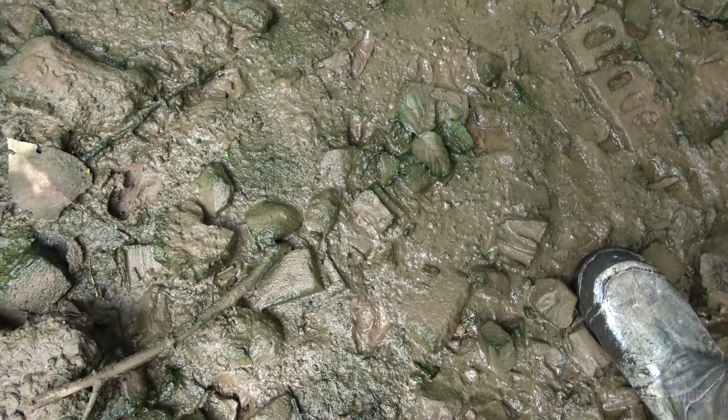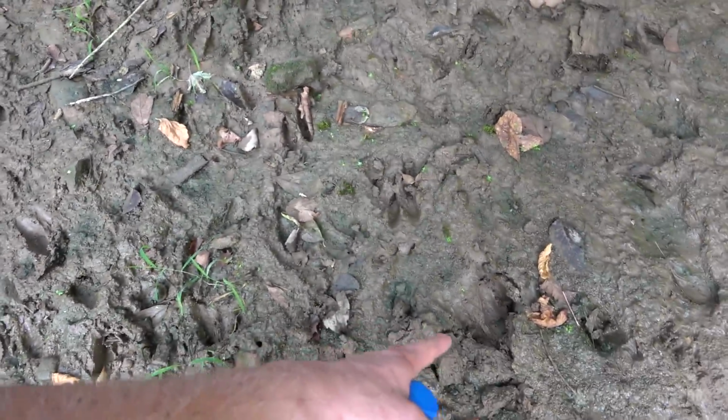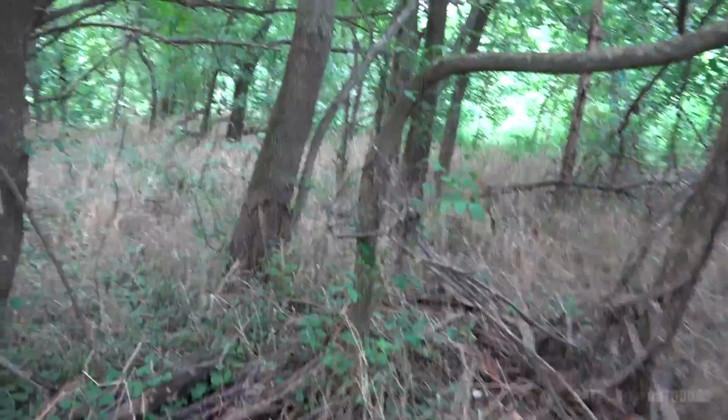Here we got a couple of different sets of tracks, some older ones, doe and fawn tracks. Oh yeah, here we got a lot more. There we can really see where the deer have been coming through. Fawns, bigger tracks, probably all does. Probably just doe groups coming through here like crazy. Definitely, this is the most interesting spot I've found yet, and possibly one of the first places I'll come out here to hunt.